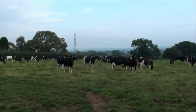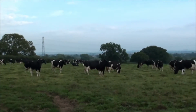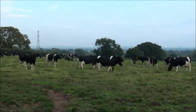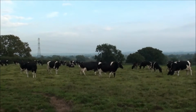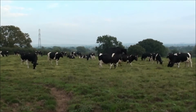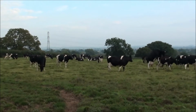Well, it's nearly the end of September and the cows are out grazing, but I think we've only got probably a matter of another month or so before they'll be inside. Usually end of October, beginning of November, before it gets too wet and horrible. At the moment it's okay, but it only takes a bit of rain and a bit of cold and the grass stops growing.